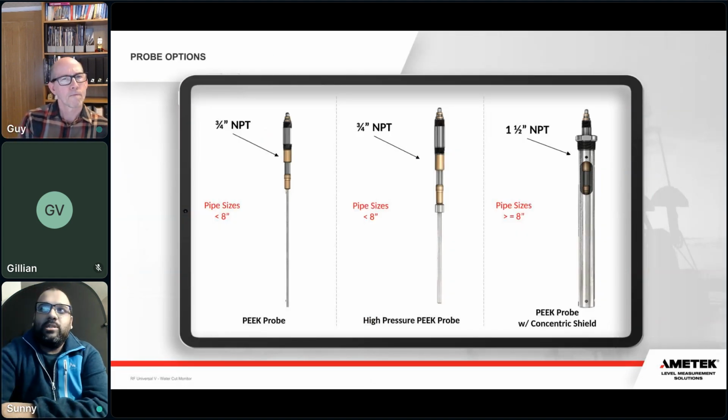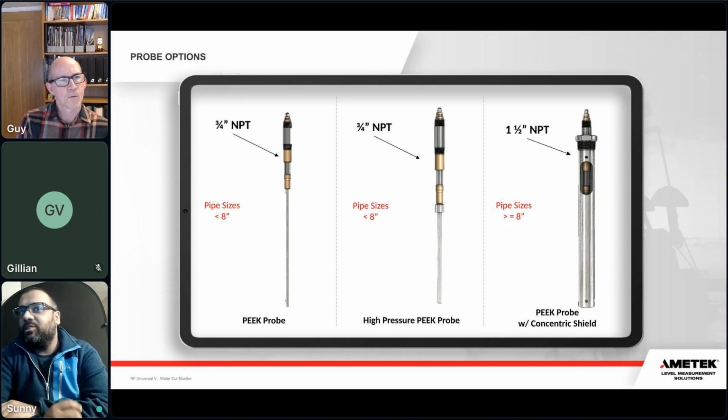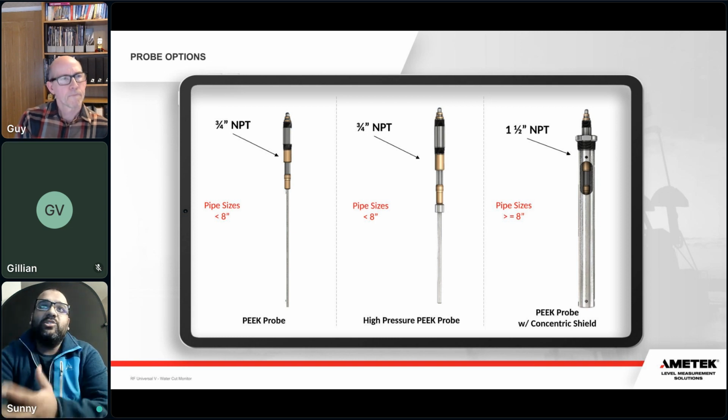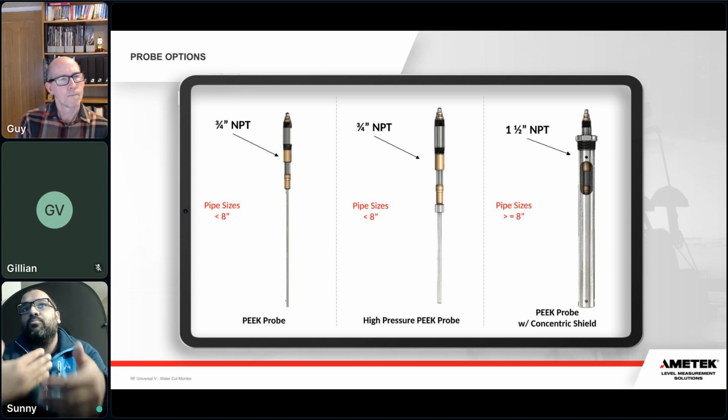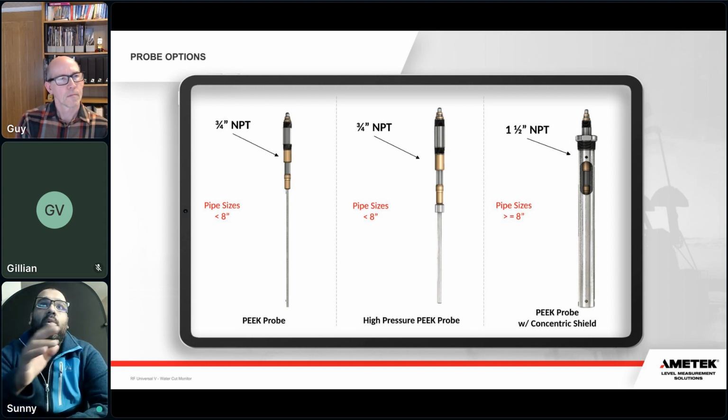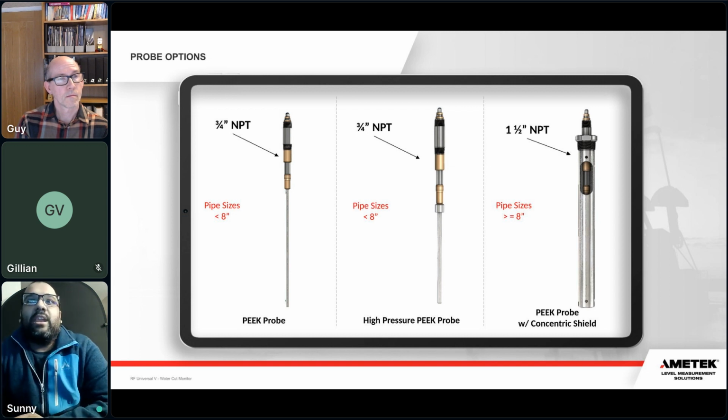So, probe options. You'll probably see a couple different probes as we go through the cut monitor line. We design our probes to take all the guesswork out for the customer. Customers don't have to come to us and say, we need a 36-inch probe, or we need a 24-inch. We define what that is. Going back to how sensitive the measurement is, we're creating a capacitor within that pipe wall, so we need to generate a certain amount. That's where our calibration point starts. So we have set probe lengths based on the pipe diameter. In our data sheets and our manuals, when you make your product selection, all you really have to tell us is, I have a 3-inch pipe. What probe do I need? And we have set lengths for that to be able to make that measurement. What you're seeing here is also process related: our standard PEEK probe typically gets installed in pipes that are 8 inches or less. Same with the middle probe.